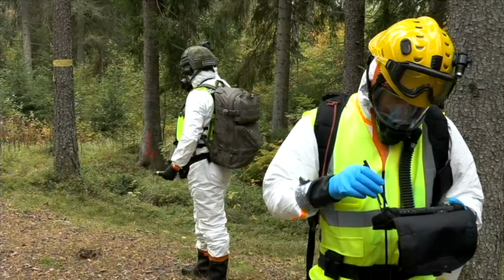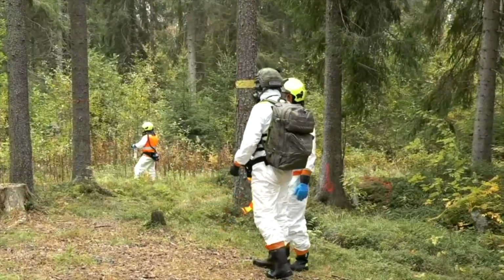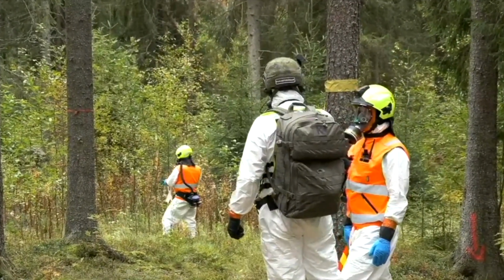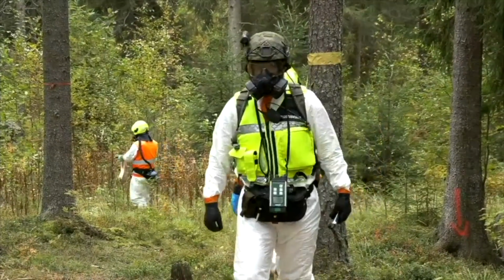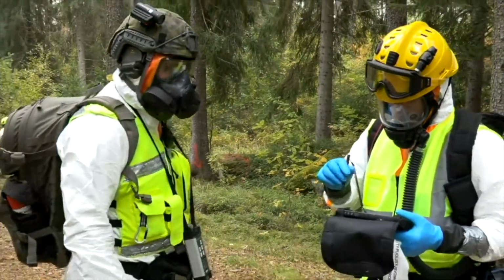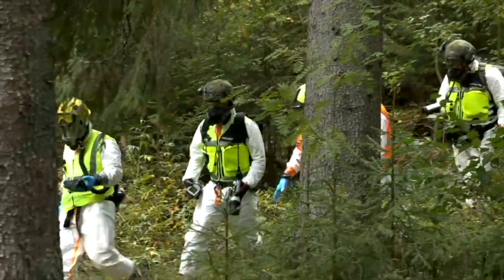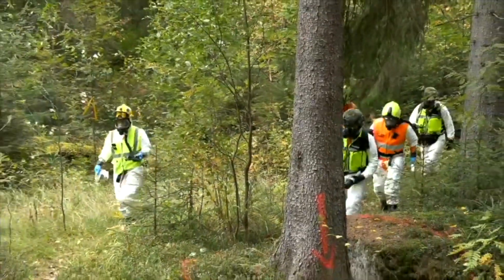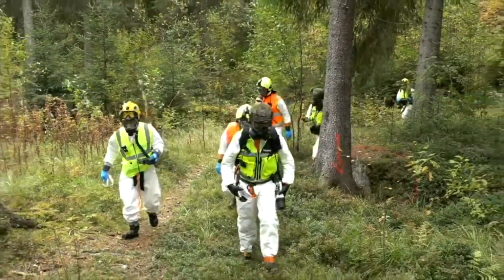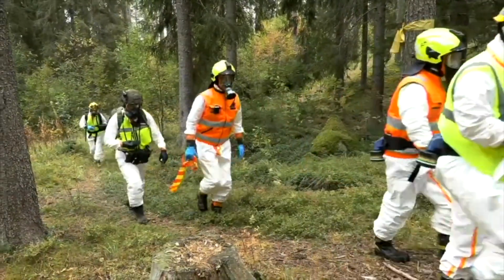The firefighter in the picture with the tablet has got a reading from a radioactive source and now does 3 measurements from 3 different directions to pinpoint the location of the radioactive source. After finding the sources, the search team will mark where they found the radioactive source with spray paint that you can see around the tree, and with the red and yellow marking tape.